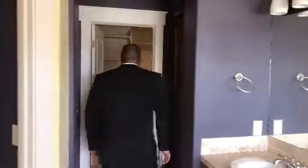We finally end up in the master closet, which is the size of some of the bedrooms in the house, so definitely tons of room for master closet space here. Everything you're looking for. This is a gorgeous property here on Grandma Ridge, guys.